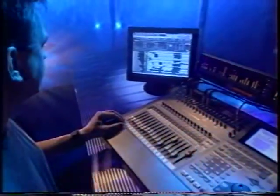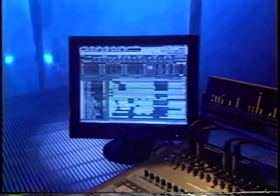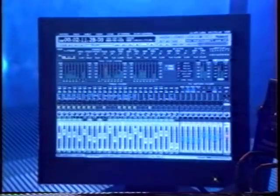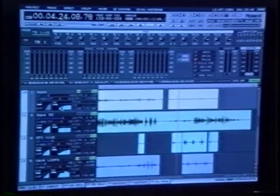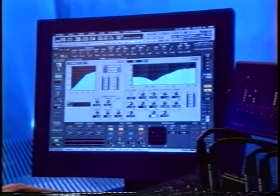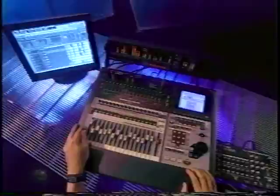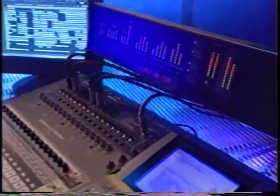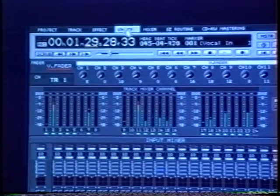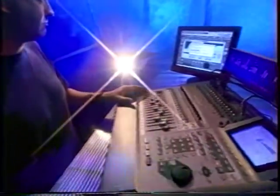And now, Roland introduces version 2 software for the VS-2480. This software upgrade adds mouse-based editing and system control on the VGA output, as well as advanced waveform graphics. The combination of mouse control on the monitor, dedicated hardware controls, and the stability of a portable dedicated workstation makes the VS-2480 series the best choice for music production today. Roland's software upgradable VS series is exactly what producers need.